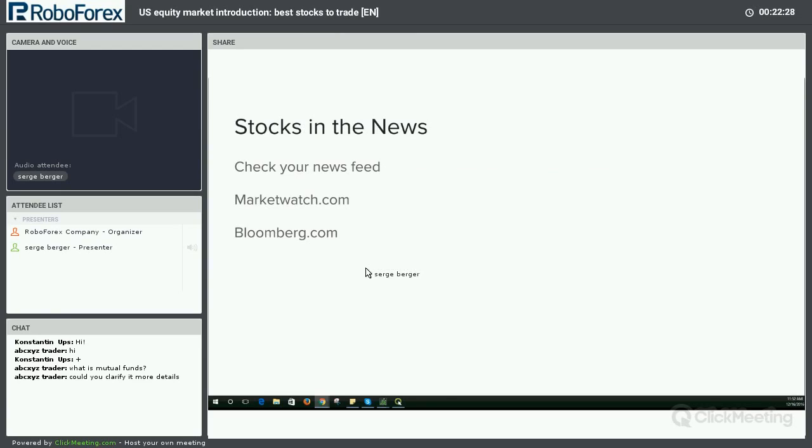Now, stocks in the news is a very big topic, and I want to talk about this to the most extent possible right now without taking too much time. Stocks in the news is stocks that give us news on any given day or week, right? So for the US stock market, these are some good websites here. You can go to marketwatch.com, for example. In my opinion, that's a very good website for news from the US stock market.